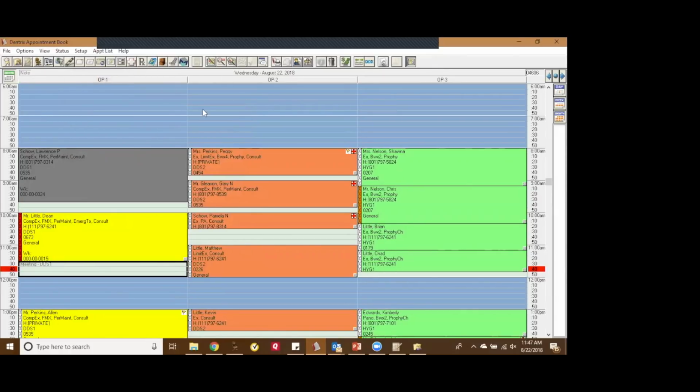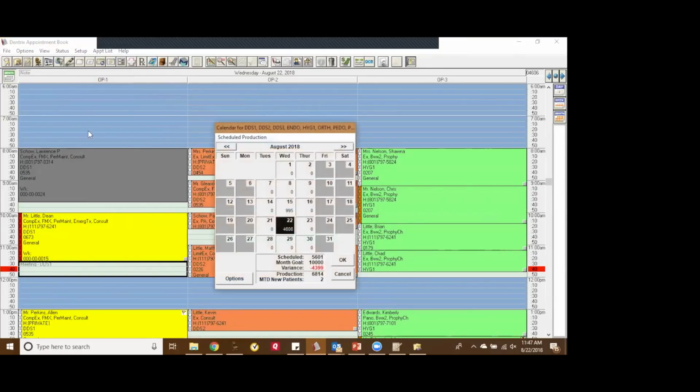And so then you'll see production goal. Now you'll see the monthly goal for August. And then here's your monthly goal for September. In my test database here, I've got nothing scheduled in September, but I do have a goal of $20,000. And then for August, my goal is $10,000 for the month, and I'm at 5601. So I'm short by $4,399, $4,400. I'm short for the month.